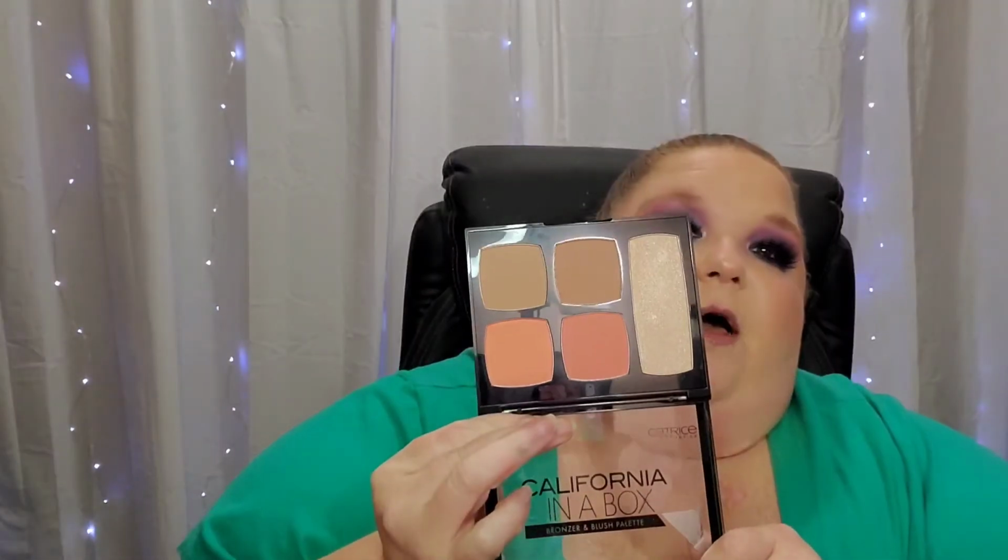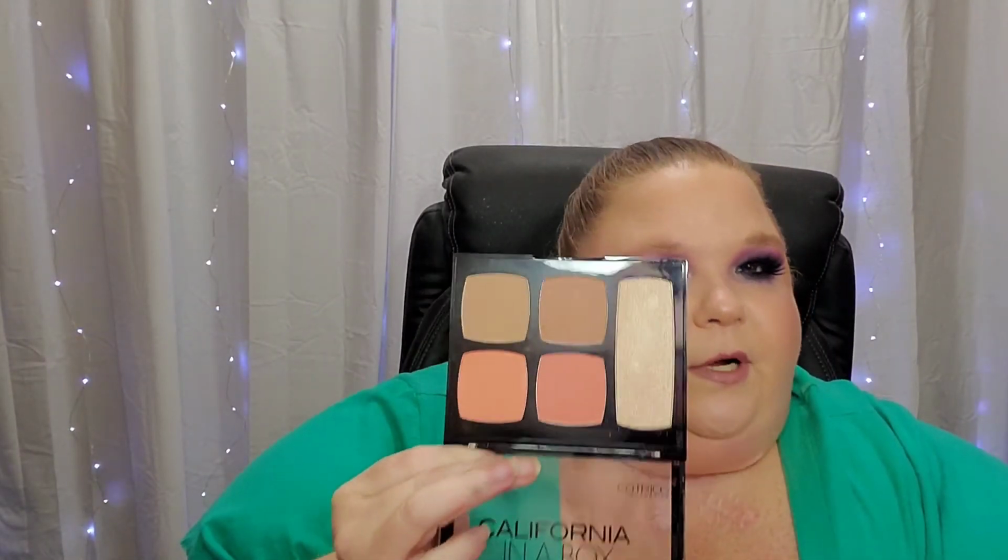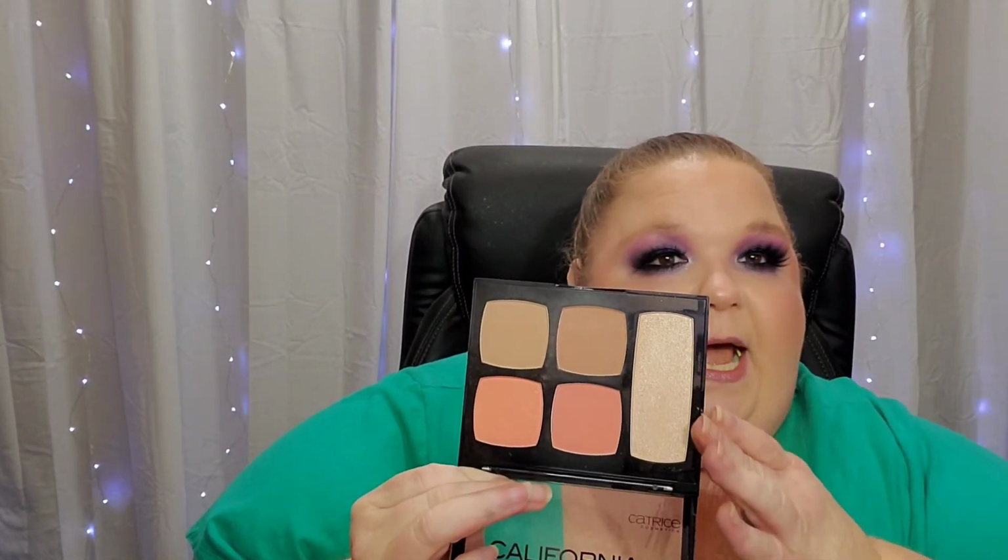But she loves this palette, and I've seen her rave about it a couple of times, and I finally went and picked it up. It is the California in a Box Bronzer and Blush Palette by Catrice. So you've got bronzers, and blushes, and a highlight in here. And this is just such a really pretty palette. These blushes are gorgeous. And then you've got 2 bronzers, which are really pretty. And that highlighter too, oh, it's gorgeous. So I'm going to be keeping that.